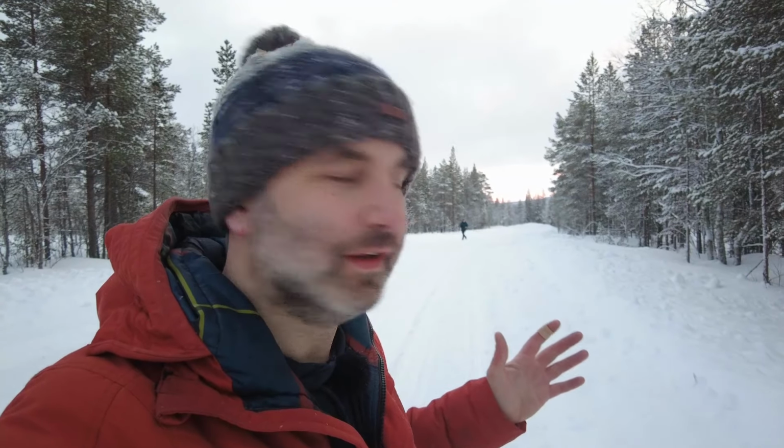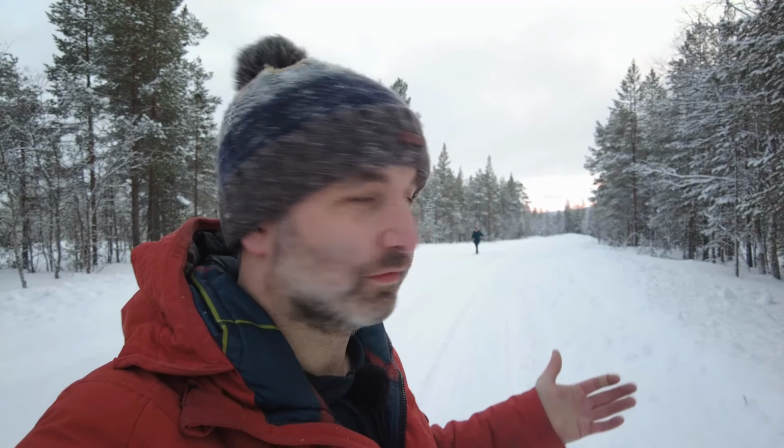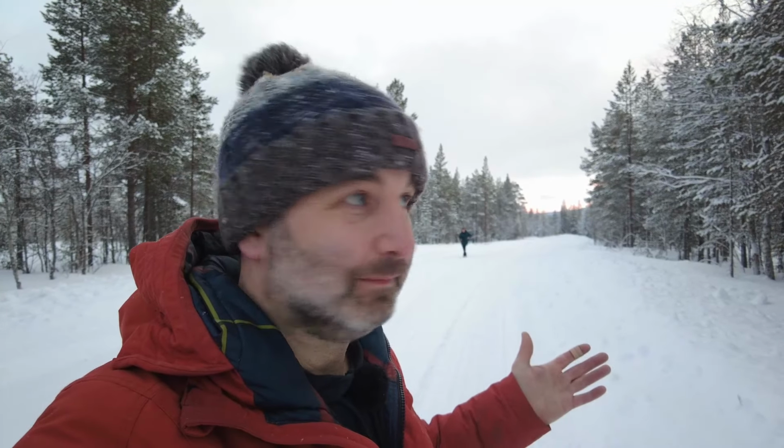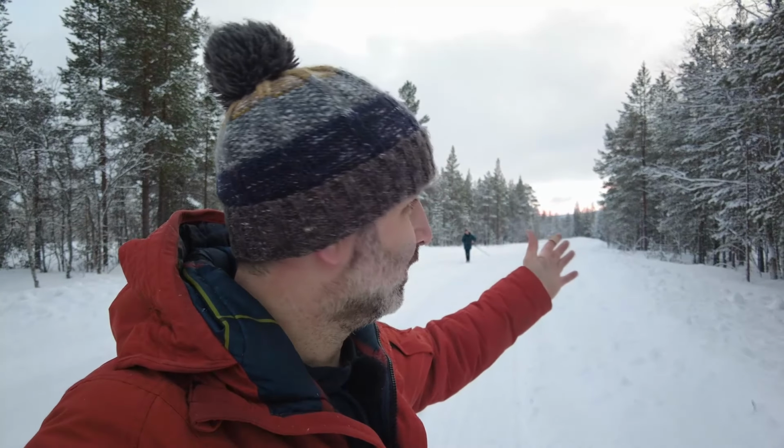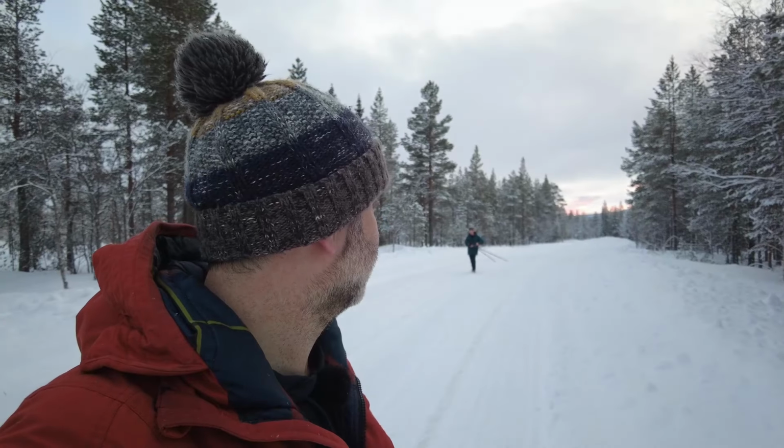Wow, what an absolutely amazing day of photography here in Sweden. We've seen it all. We started with some beautiful scenery, shot some reindeer, got this absolutely amazing spot on the lake here just a couple of minutes ago.